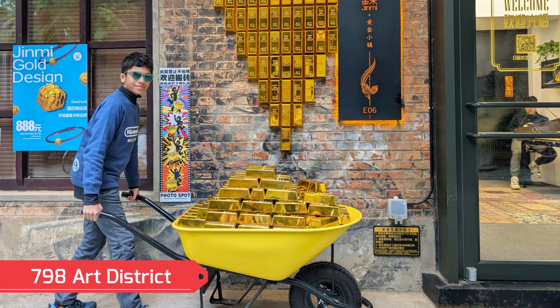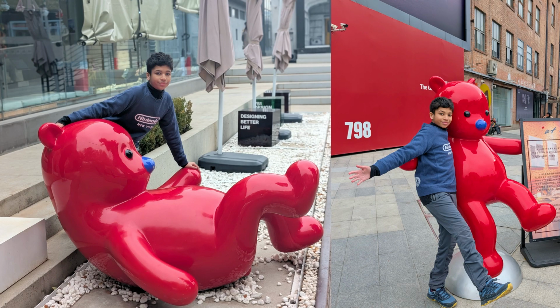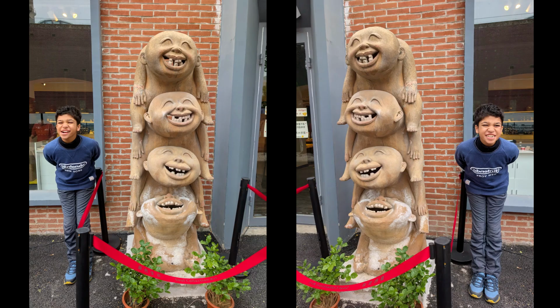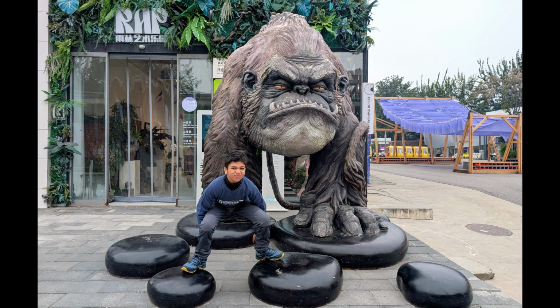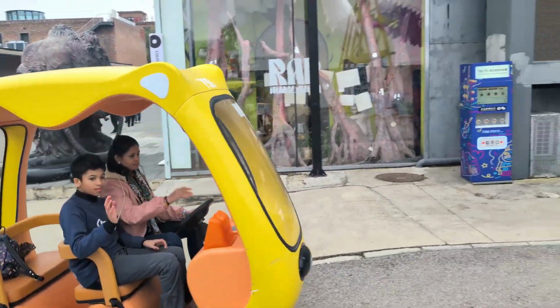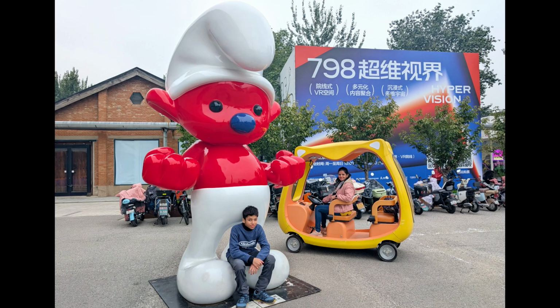798 Art District. This is a complex of 50-year-old decommissioned military factory buildings boasting a unique architectural style that houses a thriving artistic community. This is a unique spot where contemporary art blends with industrial architecture.